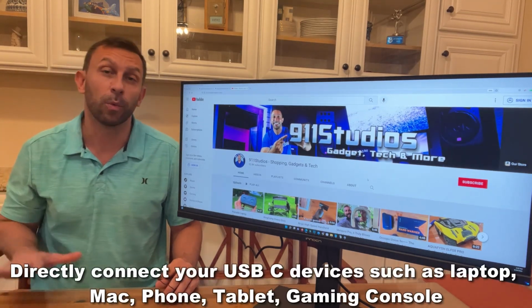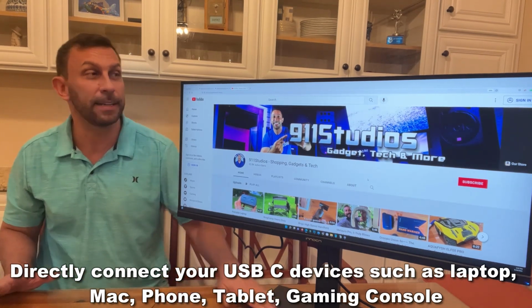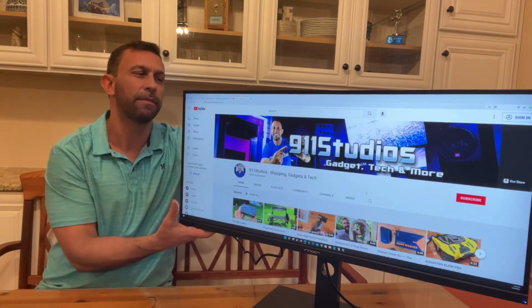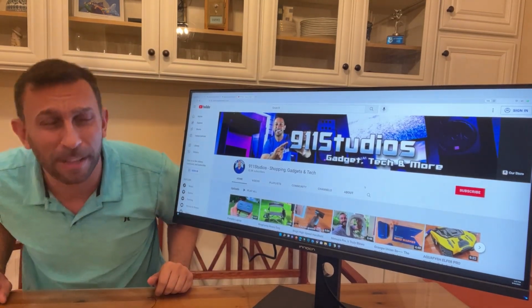All right, so we're gonna show you this thing up close and personal, but what are my 5 favorite features? First off, very heavy base. This thing is not going to tip. Second, I love that you can rotate it and move it. Absolutely perfect. Third, I love that it is low glare.